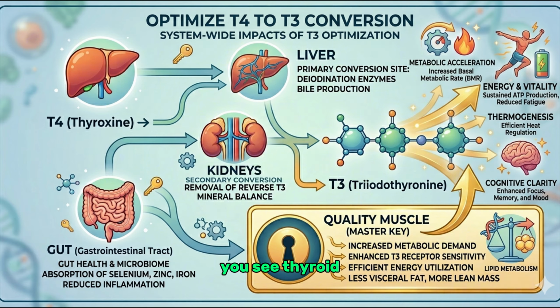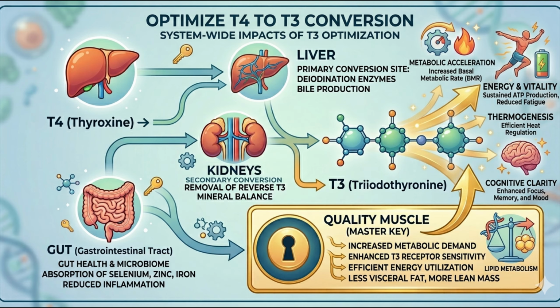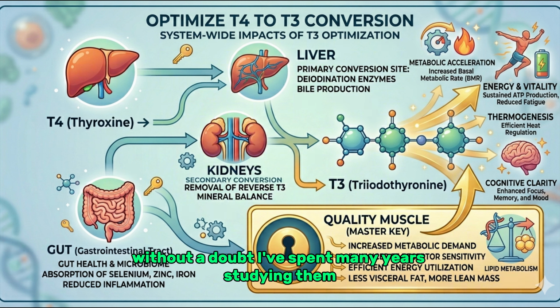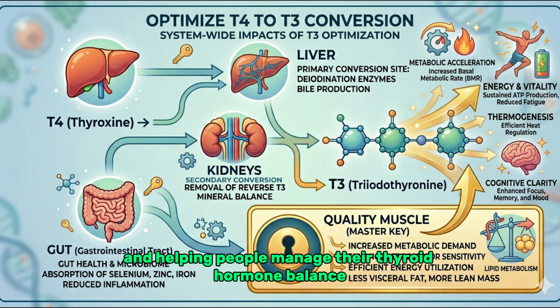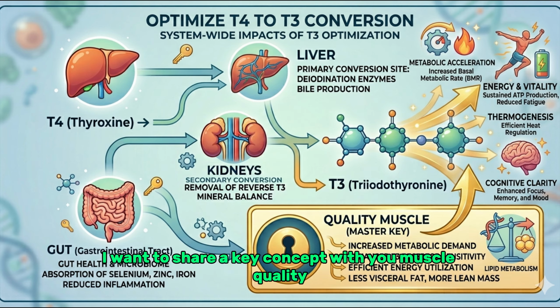You see, thyroid hormones are the most important hormones in the body. Yeah, the most important, without a doubt. I've spent many years studying them and helping people manage their thyroid hormone balance, and especially improving their conversion without relying on so much medication or so many products. I want to share a key concept with you.